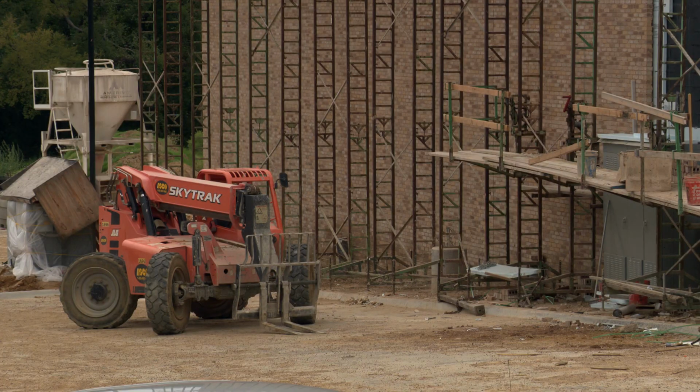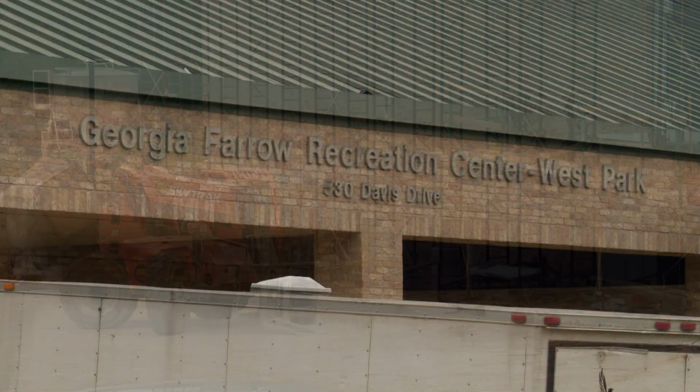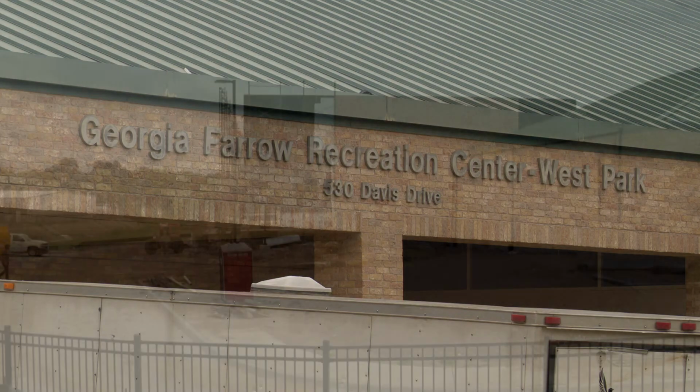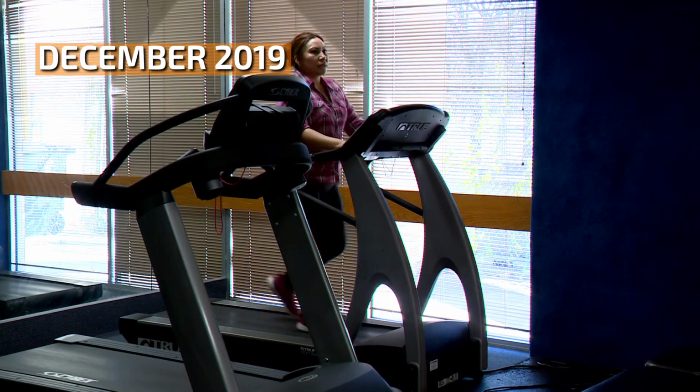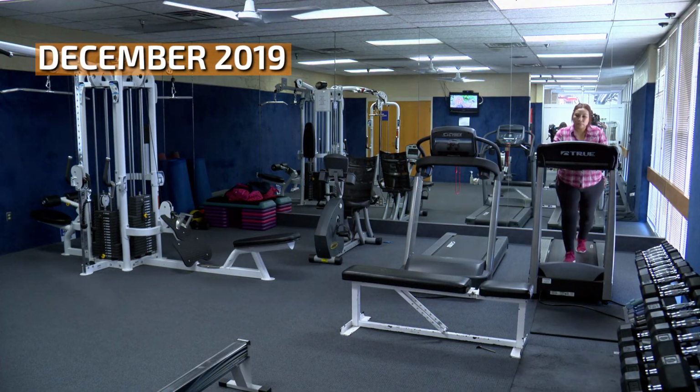We have all the new walls installed for the gymnasium, and the roof decking's in place. They're starting to do the demo for the fitness room. The fitness area is going to double in space, practically, and have windows looking outside, a nice space to work out in.